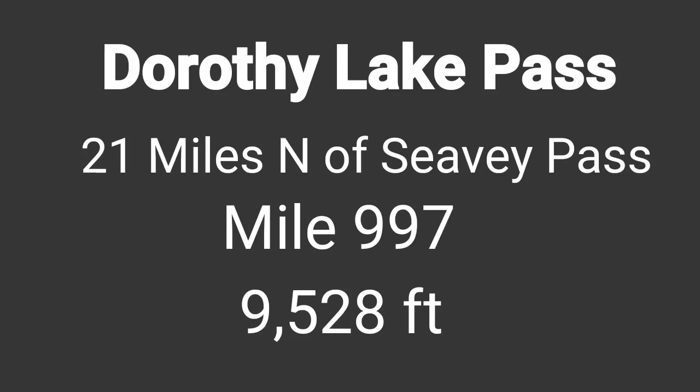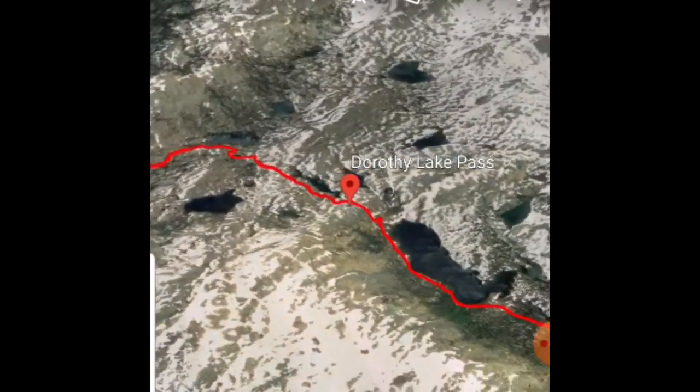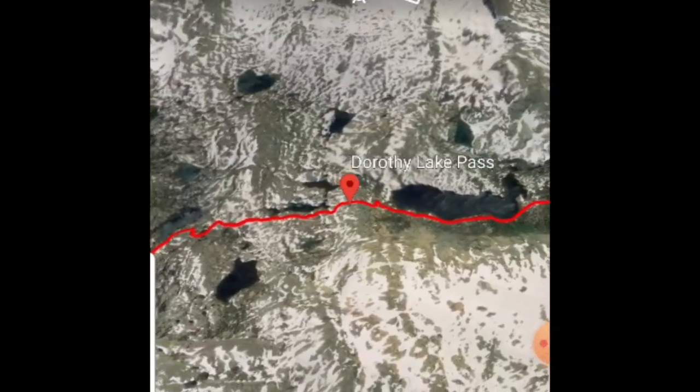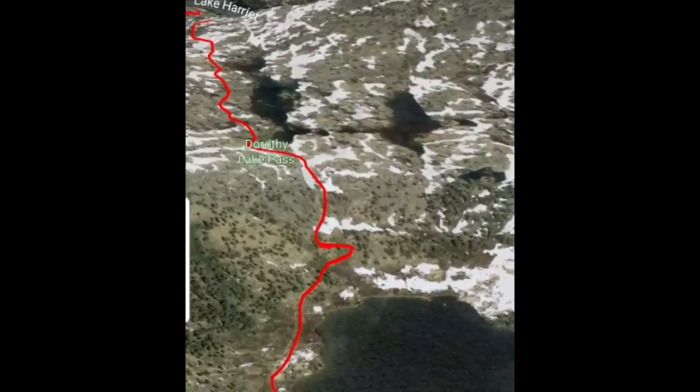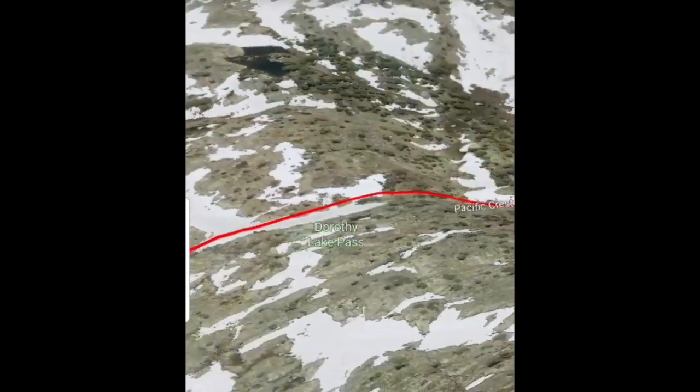Dorothy Lake Pass is 21 miles north of Seavey Pass at mile 997. The pass is 9,528 feet high. The final approach is 115 feet over 0.2 of a mile with a gradient of 11%.